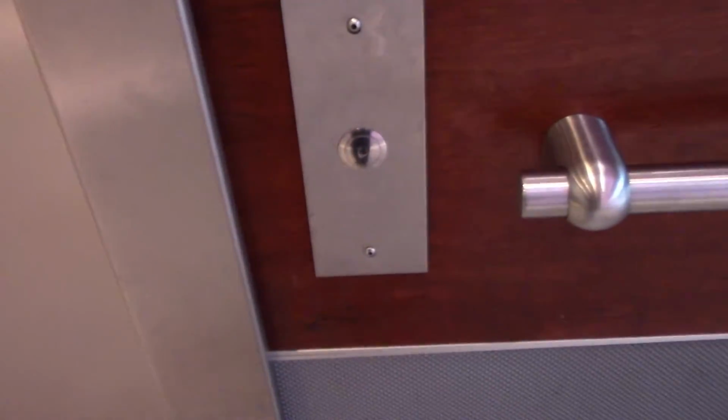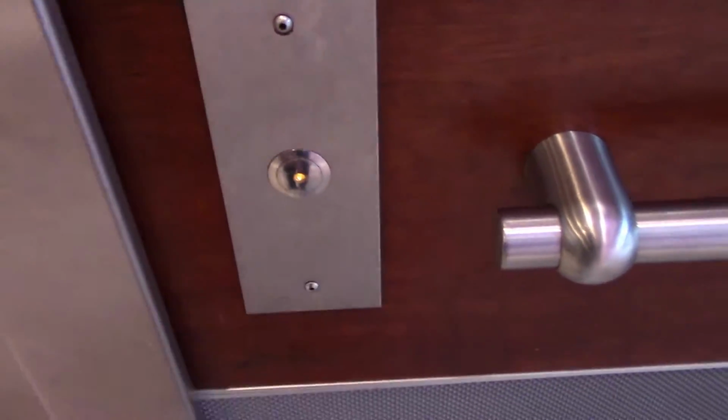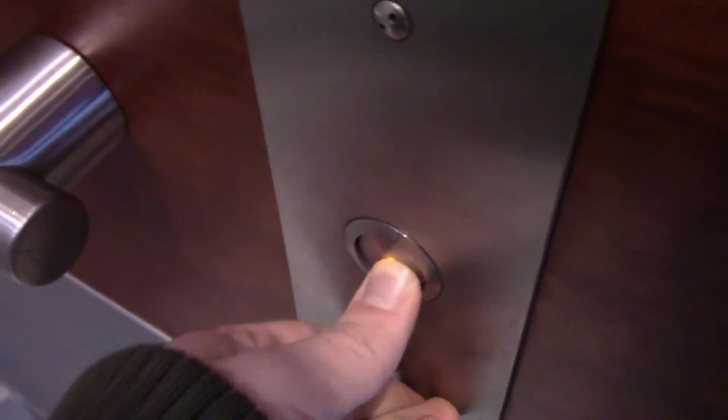These are the elevators at the Bridgewater Commons Shopping Center in Bridgewater, New Jersey. They are ThyssenKrupp hydraulic. Just gotta be careful. Going down? Thank you. Which floor? Floor two.